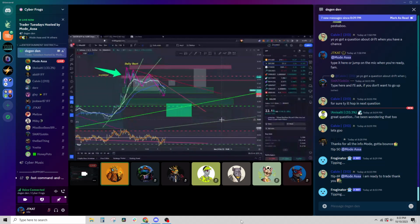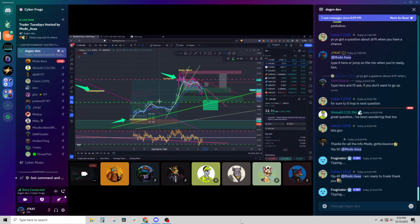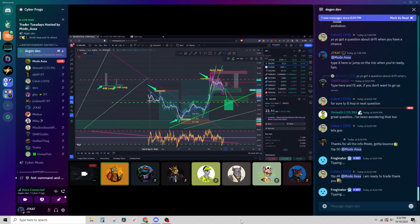But I think we are going to refill this. We have refilled this zone. Now, it's up to market makers to decide whether they've made enough money in this zone and they want to leave, or they decide, hey, we want to tap back into this zone.